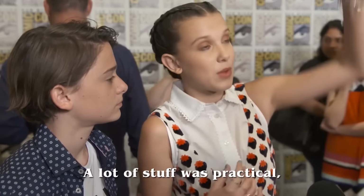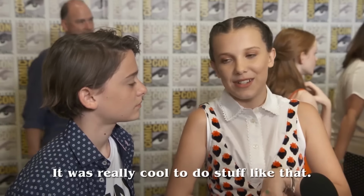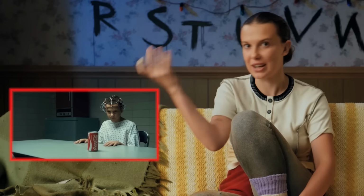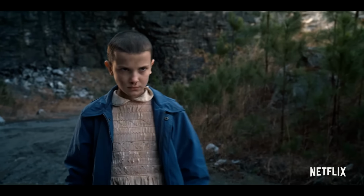A lot of stuff was practical with a wire if I'd move things up. It was really cool to do stuff like that. Or making a Coke can collapse in on itself. They had a little pipe under that Coke machine and they sucked all the air out, and I thought it was the coolest effect. Or even just pulling the plug on a fan. What she does with her eyes, what she does with her face. All of Eleven's powers, the hands, the turn of the neck, this was all designed by an 11-year-old girl.